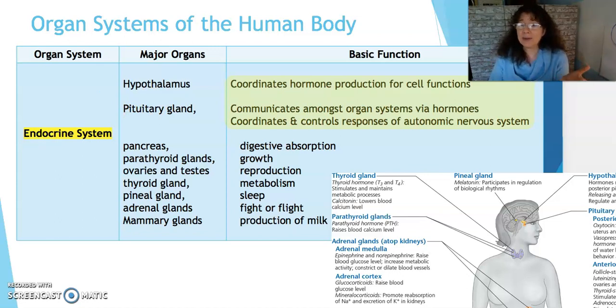Other things that are involved in that are the pancreas, the parathyroid glands, the ovary and testes, thyroid gland, pineal gland, which is also in the brain, adrenal glands sitting right up on top of the kidneys, and mammary glands as well, driven by hormones to produce milk. So the endocrine system is hormonally based, but it deals in signaling, and it is closely related to the nervous system.